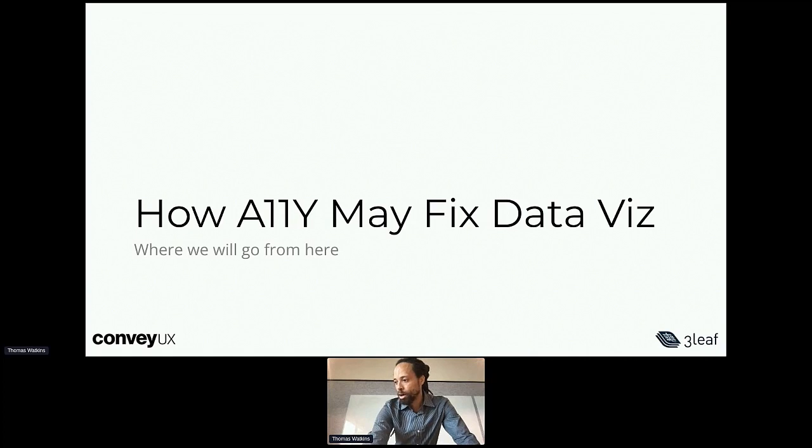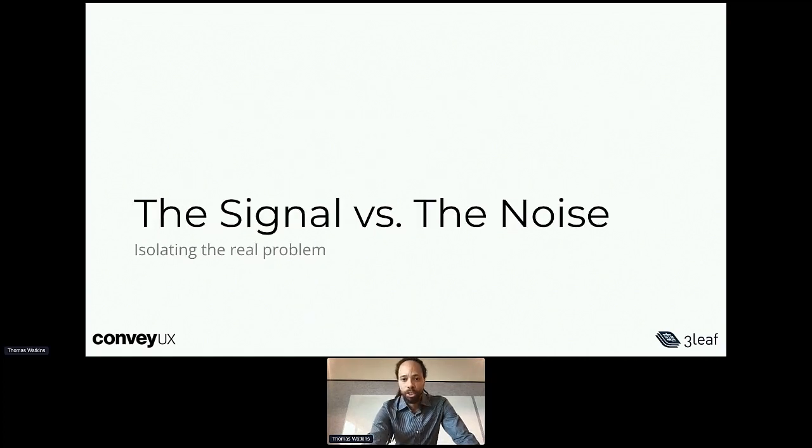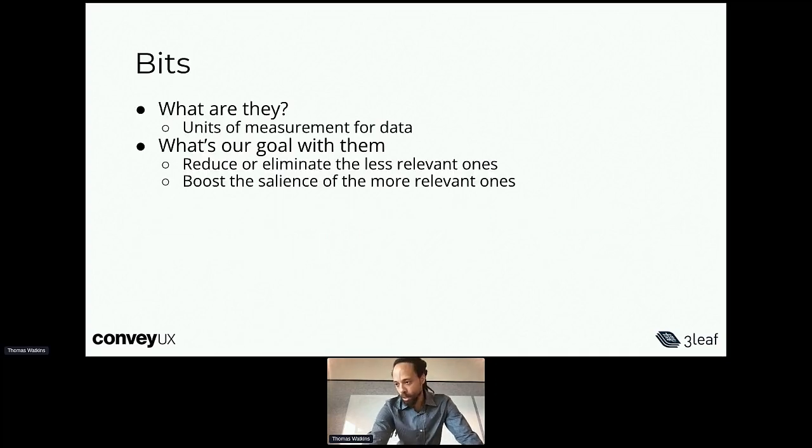So where do we go from here in terms of fixing data visualization? Well, I would like to position this overall problem. Let's isolate this scientifically using signal detection. So first of all, in this framework, we're looking at information or interfaces as relaying bits of information through some modality. Usually it's visual, but it's also audio. Bits of information. Bits are a measure of information, right? Like meters are a measure of length, grams are a measure of weight. Bits are a measure of information.